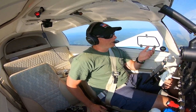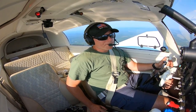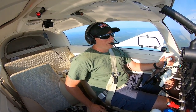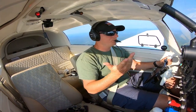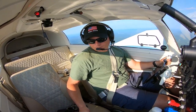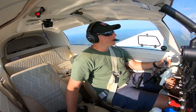VFR, which means visual flight rules, so you're going to be looking at where you have to go. You know, flying at night's pretty cool, it's nothing crazy. Talking to ATC, like I've been doing a couple times, is pretty easy. If you don't remember something, just tell them to repeat it. So, that's what we're looking for.